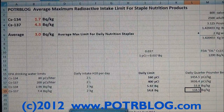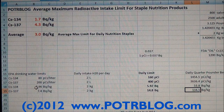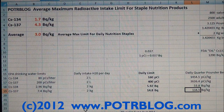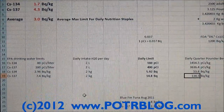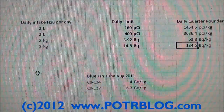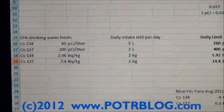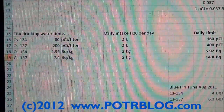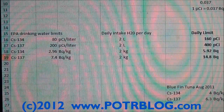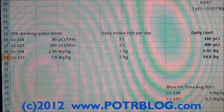But the key is, there's also been in the news, for example, bluefin tuna found off the coast of California in August of 2011 that had radioactivity in it, approximately cesium-134 and cesium-137, approximately 10 becquerels per kilogram. So what do you do with that information? How does one know what to eat and what not to eat? So that's what brought this to our attention, and that's what made us do the math to set our own standards for ourselves, and we're sharing this with you.